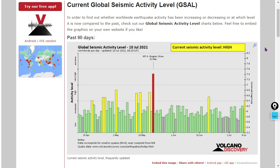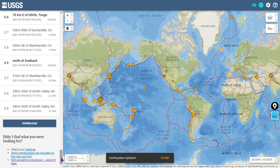Moving on to check out global seismicity. A massive earthquake drought has been occurring over the past 90 days. And when you're looking at a chart of data, you need to look at the peaks as well as the valleys. And we're seeing a huge valley. Only one 7 magnitude quake in the past 90 days. Let's check out the list from USGS of the past 24 hours worth of quakes.